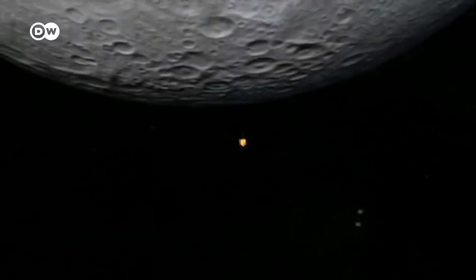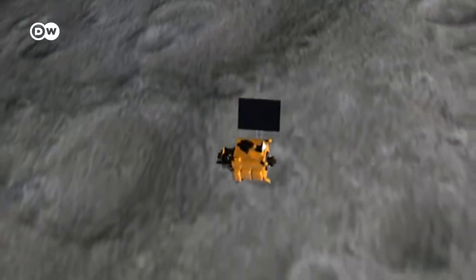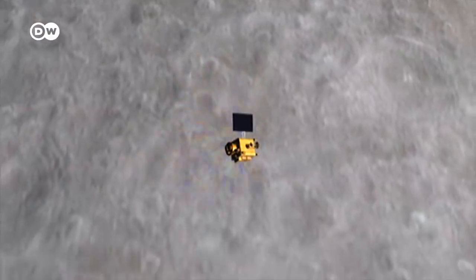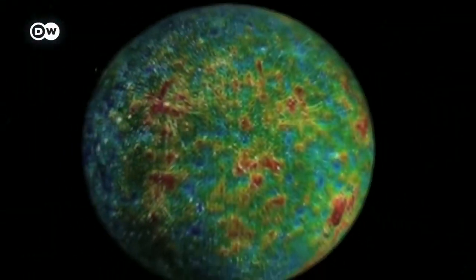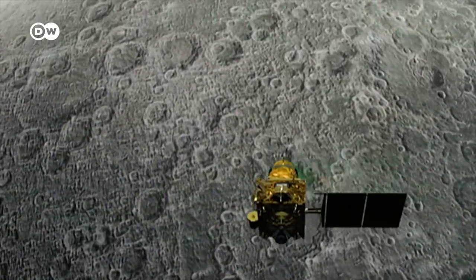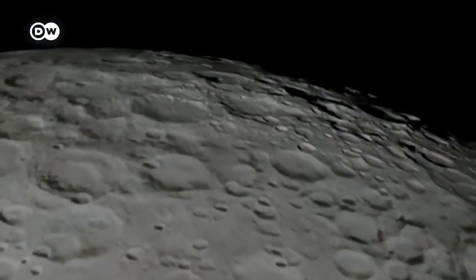The orbiter will spend a year gathering data about the moon. The objective is to fill in the gaps from India's previous mission. It has 8 measuring instruments on board. Their function is to investigate the moon's thin atmosphere and show which minerals and chemical elements make up its surface. For the first time, a special radar will be used to determine the location and quantity of frozen water. India's mission is the first to bring this type of instrument to the moon.